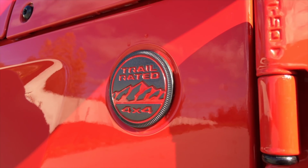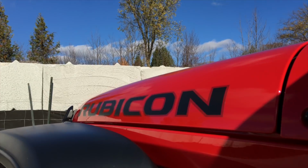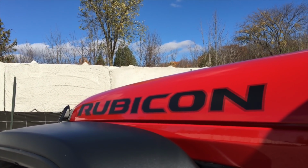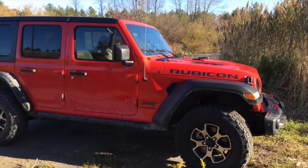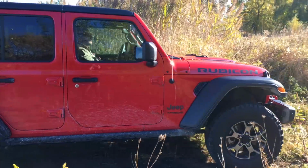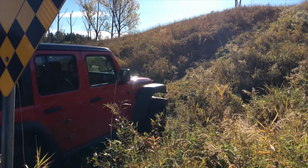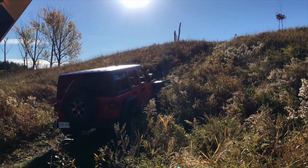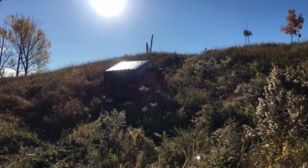On the Rubicon, you get the Dana 44 front and rear axles with a 4-low ratio of 4:1. A 4.10 front and rear axle ratio is standard. Same goes for the Tru-Lock locking differentials. And check this out, equipped with the automatic transmission, the crawl ratio is a mind-blowing 84.2:1. That is crazy.